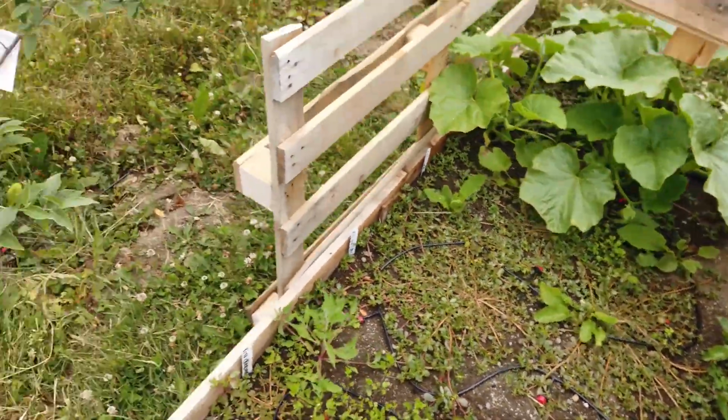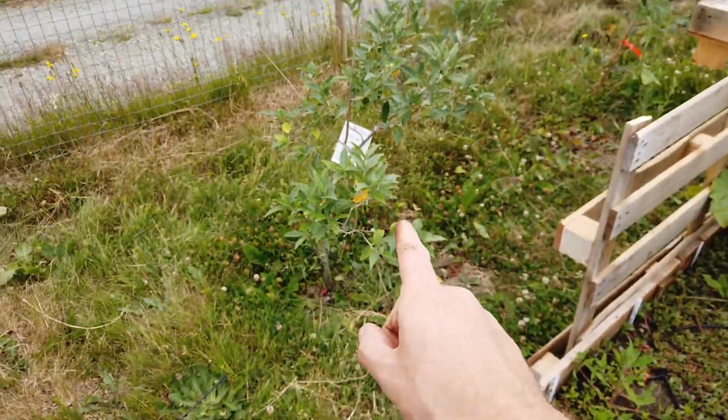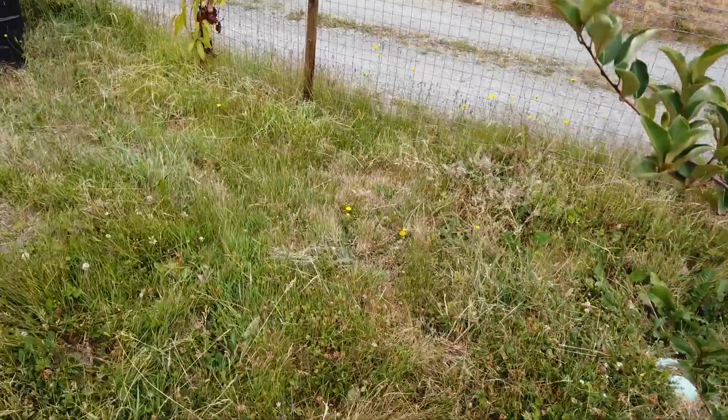That's a terrible job picking that weed, but Gumi Berry. Another Gumi Berry. This one lost all its flowers. This one I was able to taste, but the taste wasn't very matured, so sadly.